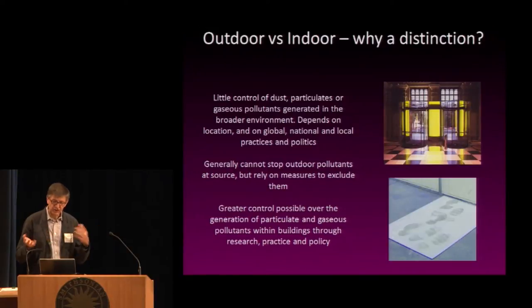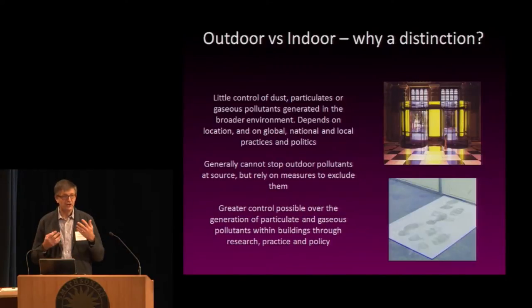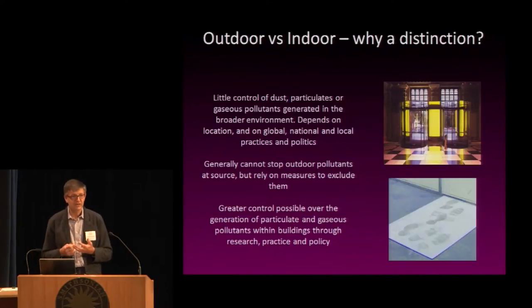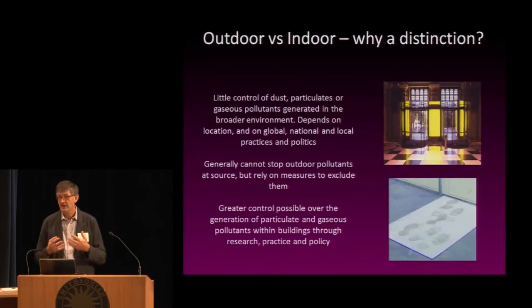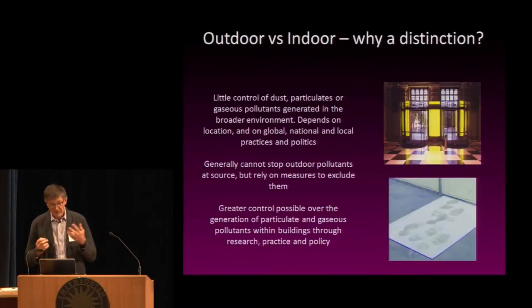Now, this distinction that's drawn between outdoor and indoor, why do we make it? Well, with outdoor materials, there's really not so much we can do about controlling it. The generation of dust and pollutants is really a subject that can only be controlled by national, international policy. It's quite difficult to stop these materials, if generated outside, coming into our buildings.